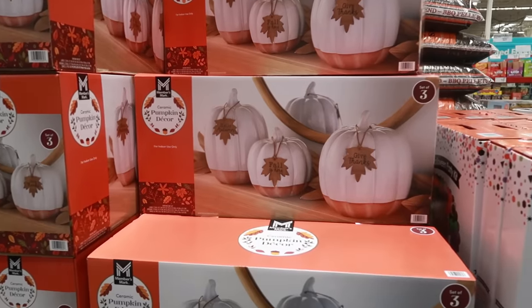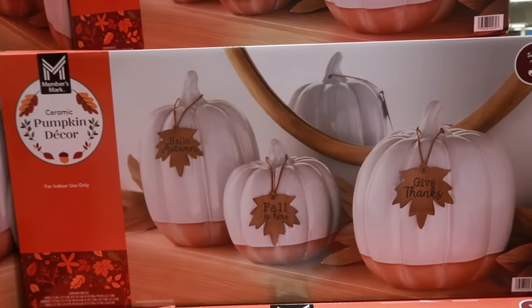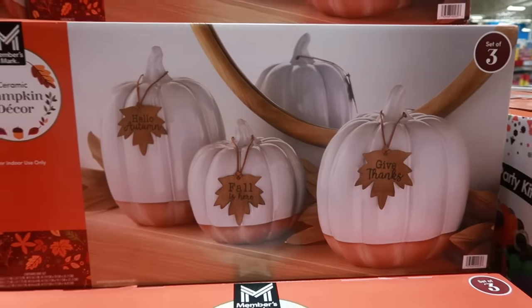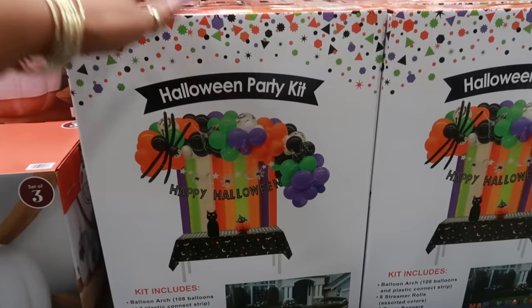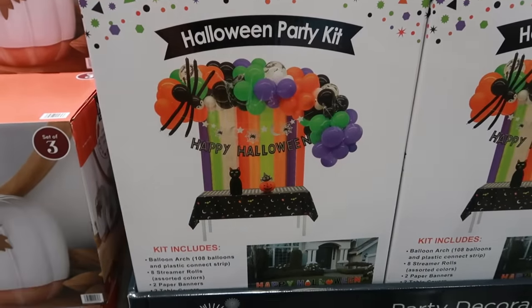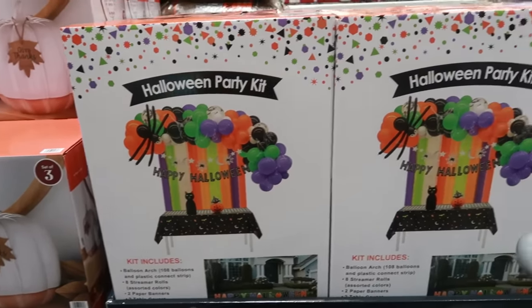The ceramic pumpkin decor is $39.98 for three of them. So one leaf says, "Hello, autumn, fall is here, and give thanks." The Halloween party kits, $29.88. So you get the little balloon arch and all of that. Eight streamer rows, two paper banners. So there's a lot going on in that one.